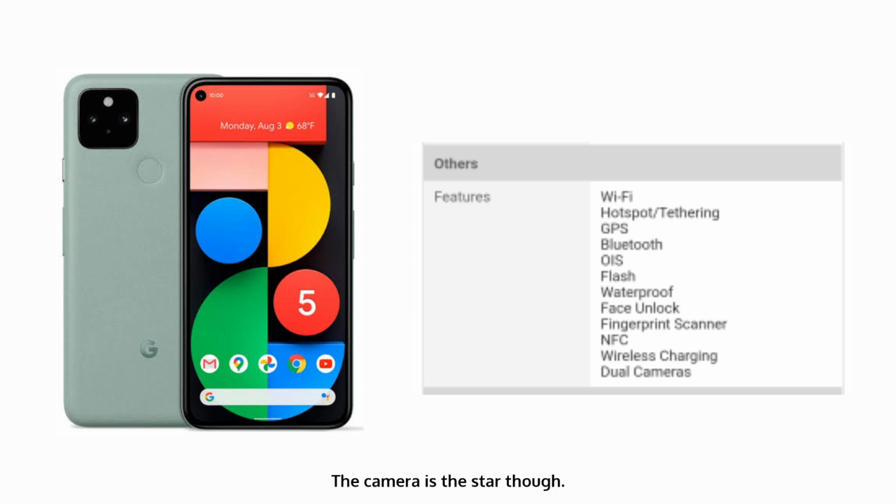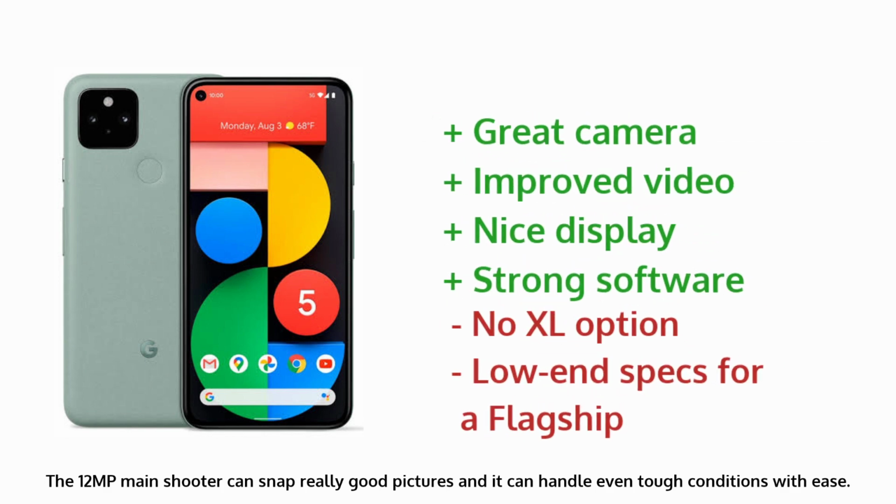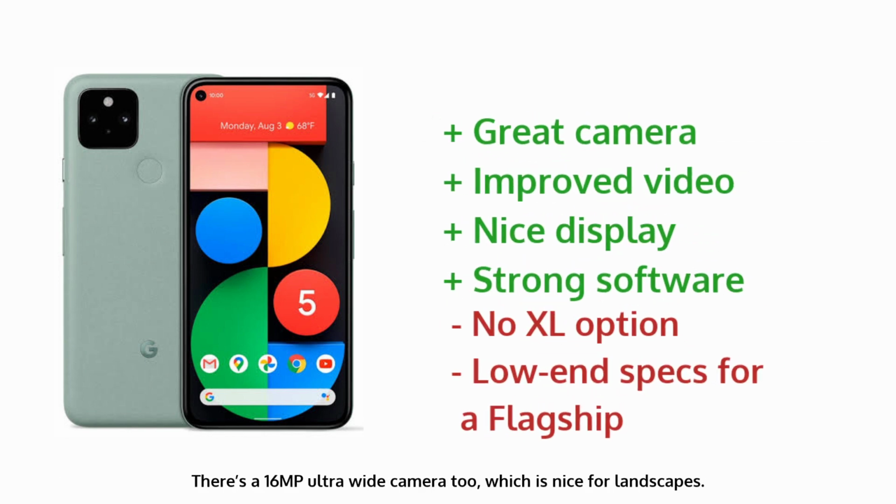The camera is the star though. The 12-megapixel main shooter can snap really good pictures, and it can handle even tough conditions with ease. There's a 16-megapixel ultra-wide camera too, which is nice for landscapes.